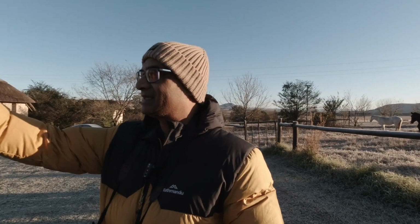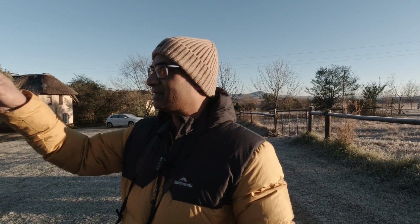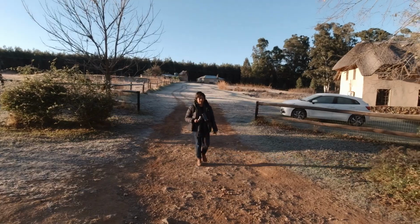And in the distance, which I will show you in a moment, the mountain peaks are full of snow caps. Whoa, my feet are freezing.